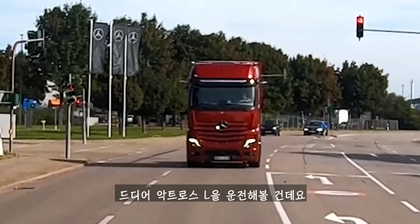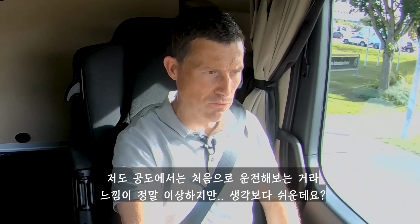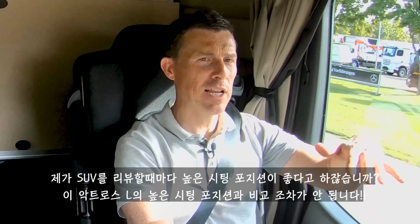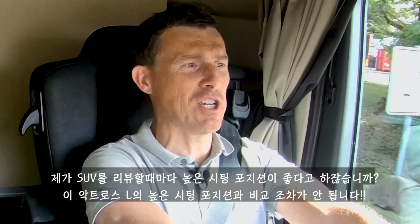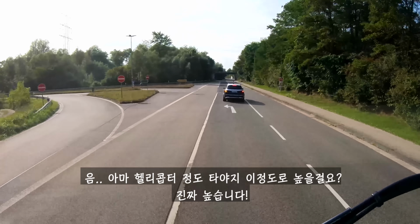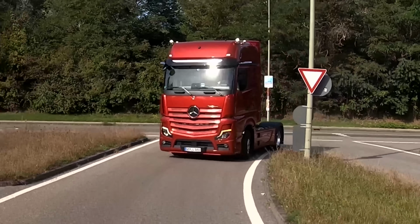Finally, I'm going to drive the Actros L, and I'm being accompanied by Dirk from Mercedes Trucks to keep an eye on me. This is a bit weird, never driven one of these on the road before, but it's surprisingly easy. Now, I've gone on about SUVs having a nice elevated driving position. Ain't nothing beating an Actros L for an elevated driving position, apart from maybe a helicopter. It's so high. It also has a very loud indicator repeater. Let's do it. It's like someone's knocking on the door to get in.